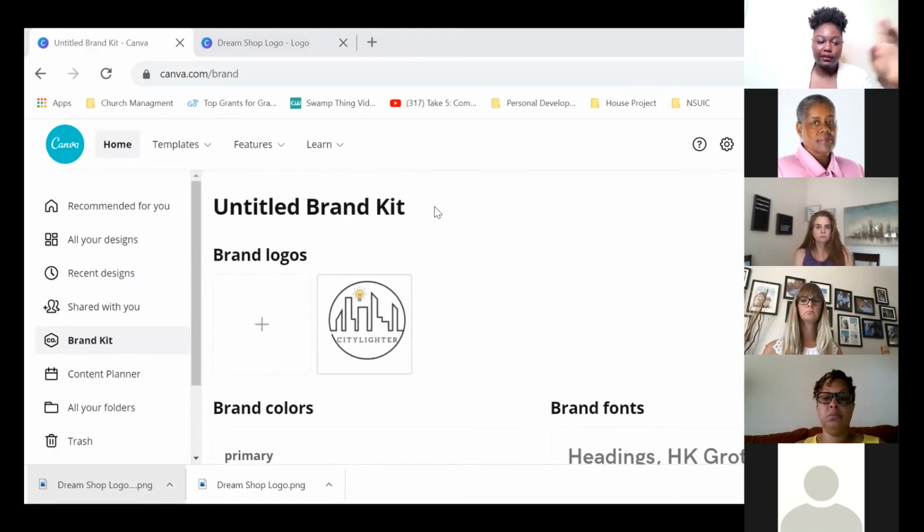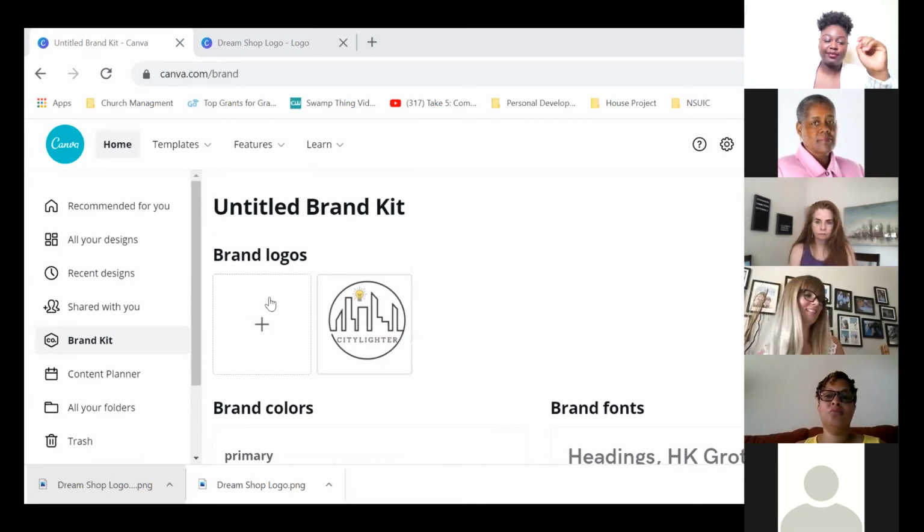The brand kit is on the left side. You click... It's not letting me, though, unless I pay for the pro. Oh, there is that too. Sorry guys, I'm not using the pro version. Yeah, it won't let me save anything in there unless I pay for the pro. Okay, thanks for letting me know.